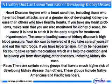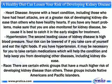Heart disease. Anyone with a heart condition, including those who have had heart attacks, are at a greater risk of developing kidney disease than others who have healthy hearts. If you have any heart problems, make sure that you are also monitored for kidney disease, because it is best to catch it in the early stages for treatment.